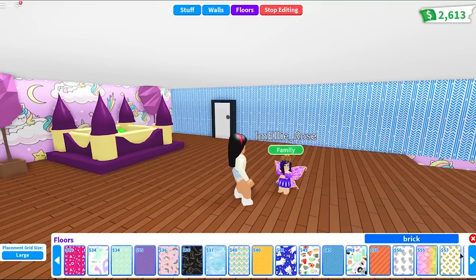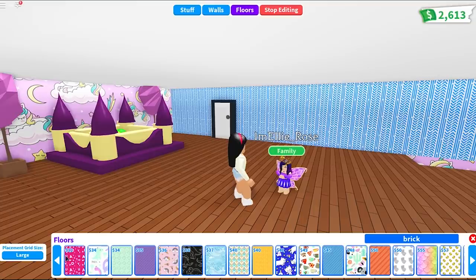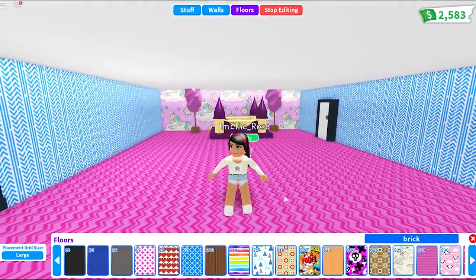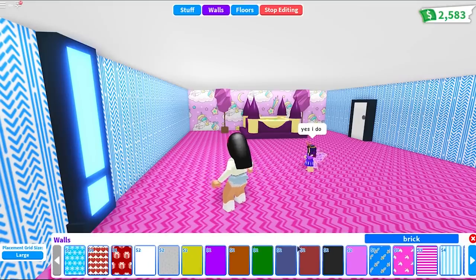All right. Let's check out the new floors and see if there's anything that's cute and pink. I don't want to use that one because we already have it downstairs. So what about... Do you like this one, Ellie? It's very pink like you want it. Yes, I do. Okay, perfect.